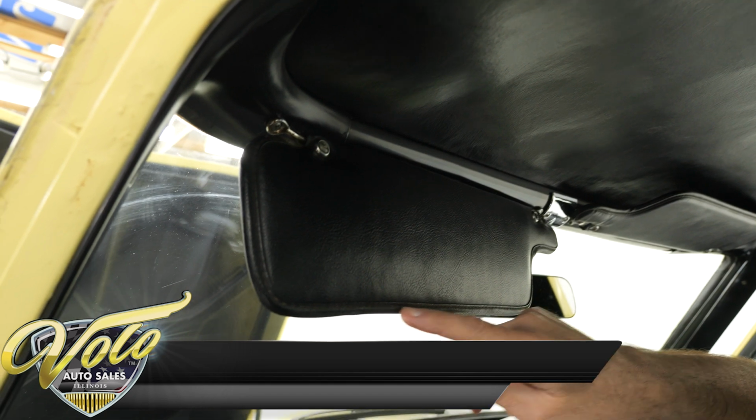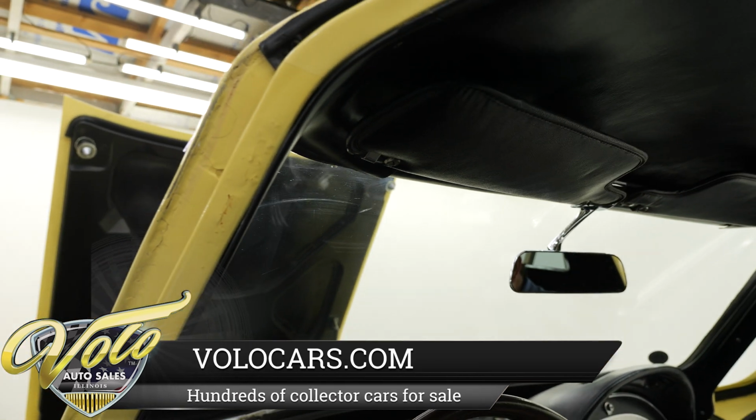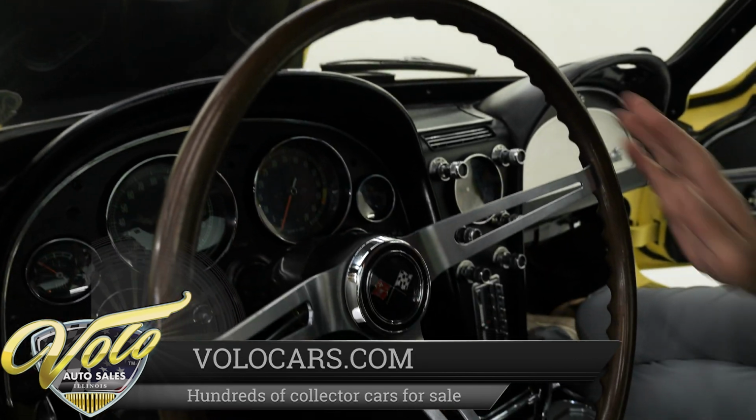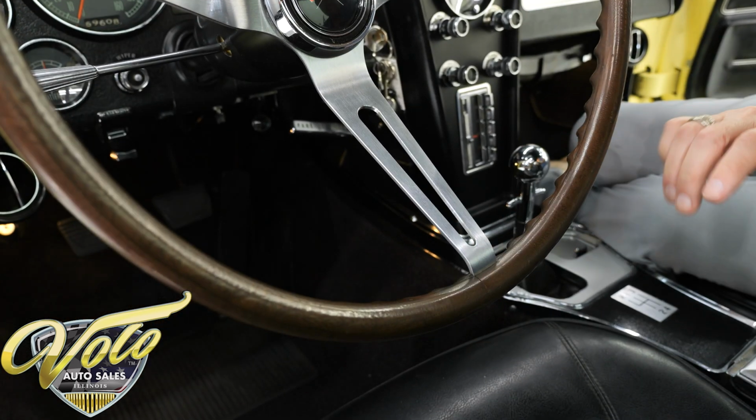It's like a vinyl headliner. I don't know if that's new or not. I will say the visors are original. You look at the threads, they're not fresh. They're kind of yellowed, which is, again, great news. Original steering wheel. Just has one little hairline crack starting at the bottom.